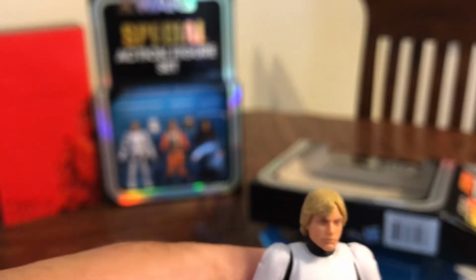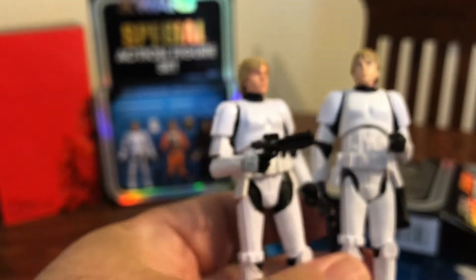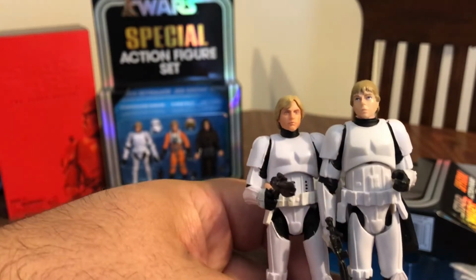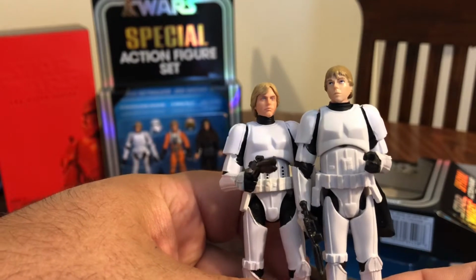Now to compare this to the previous release of the Luke Stormtrooper, who we have here, right away we can notice something. I have them both standing at the same height, but not in focus. That's wonderful. Okay, there we go. So you can see at the same height, this new one is just a little bit shorter. So they actually shortened him up a little bit.